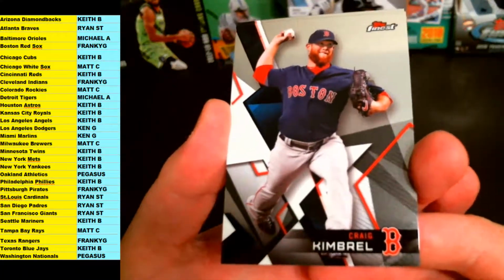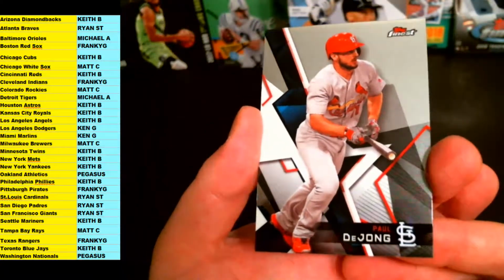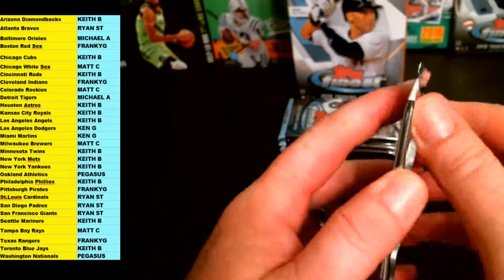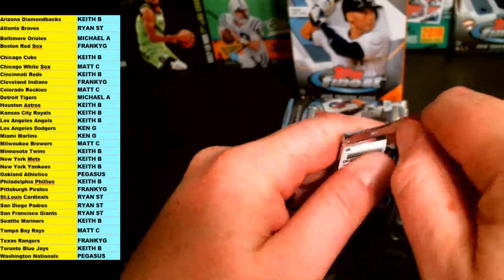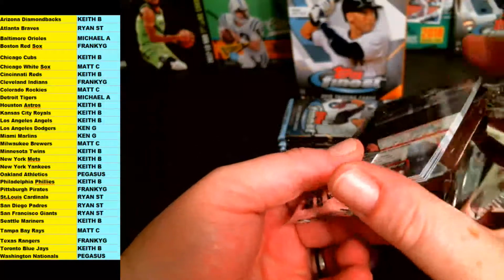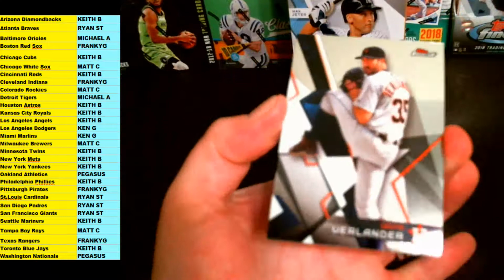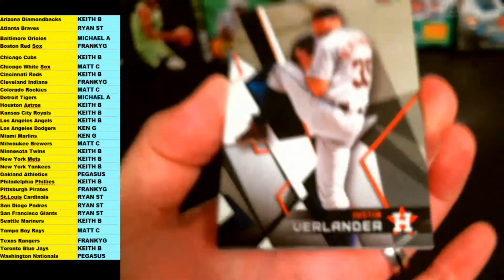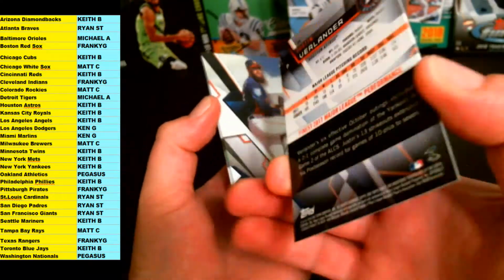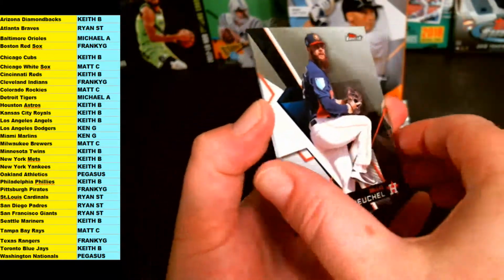Craig Kimbrel for the Boston Red Sox, and Paul DeJong for the St. Louis Cardinals. Here we go, pack two. Yeah, these are nice cards, man. They do look nice, for sure. All right, Justin Verlander, base for the Astros. Another Astro right behind that, Dallas Keuchel, Houston.